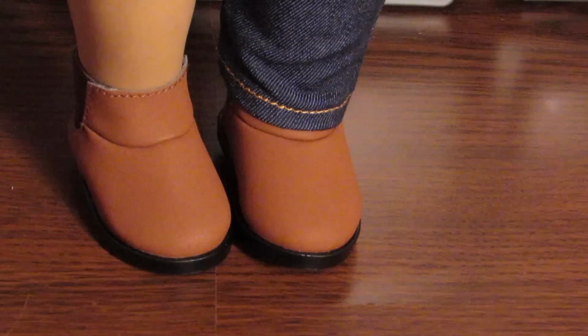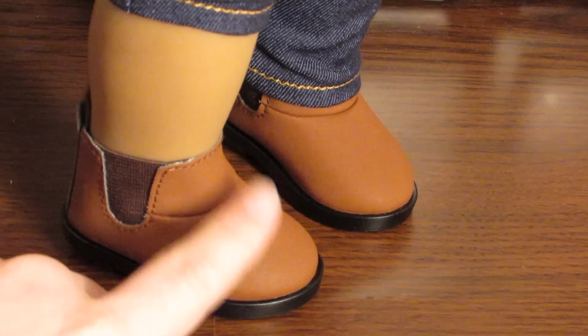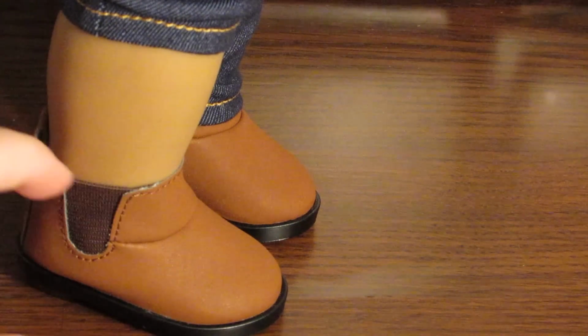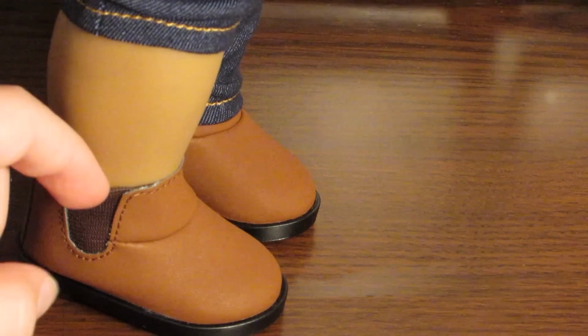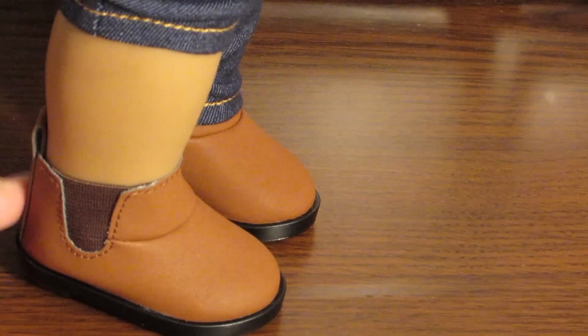So here are the shoes, and I've put them under the jeans. So let me roll up the jeans on one leg. So they are these brown shoes, and they have black soles, and they're boots, but they don't come up that high. They come up to a little above the ankle, and then they have this elastic here so you can get them on and off the doll, so there's no Velcro in the back.